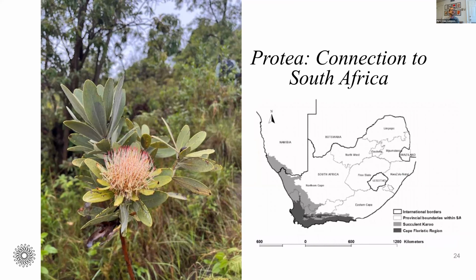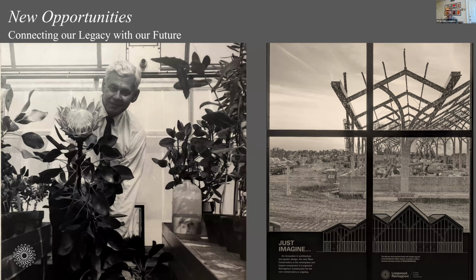I mentioned Dr. Russell Seibert. He was very interested in South African flora. He was very interested in Proteas as Longwood's first director. You can see him there in our research greenhouses. But as our new West Conservatory comes online, as the Longwood Reimagine project comes to completion, plants like this, collections like this in places like Tanzania could potentially impact the displays that you see in these new spaces in years in the future.